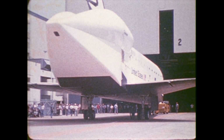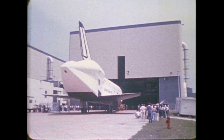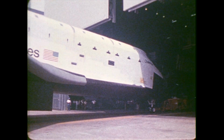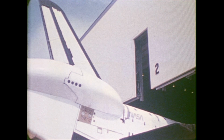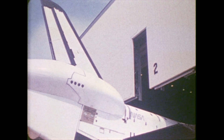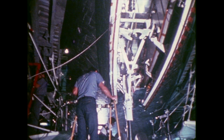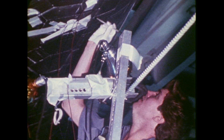Following landing, servicing, and unloading of certain cargo packages, the orbiter is moved to the orbiter processing facility. The 10-story high OPF has dual high bays capable of handling 2 orbiters in parallel flow. Analogous to a sophisticated airline hangar, the orbiter processing facility is used between flights as a service, inspection, repair, and test area for the orbiter.